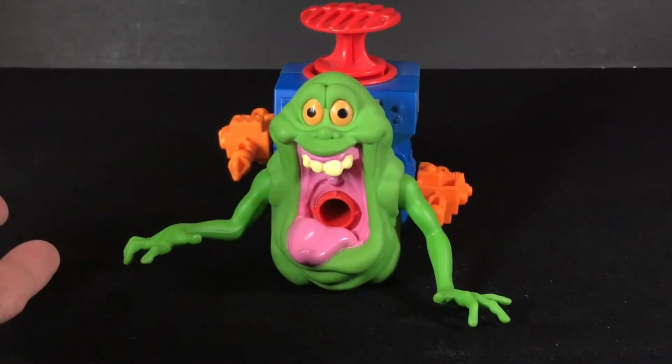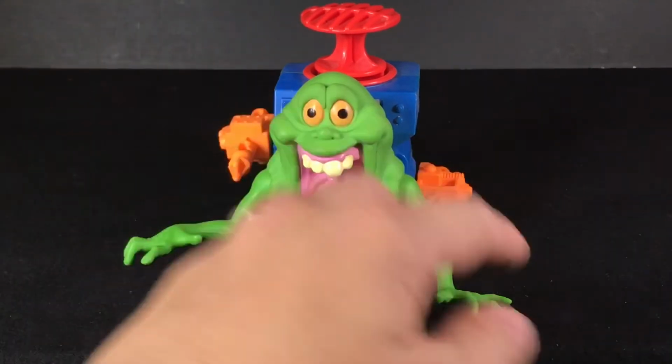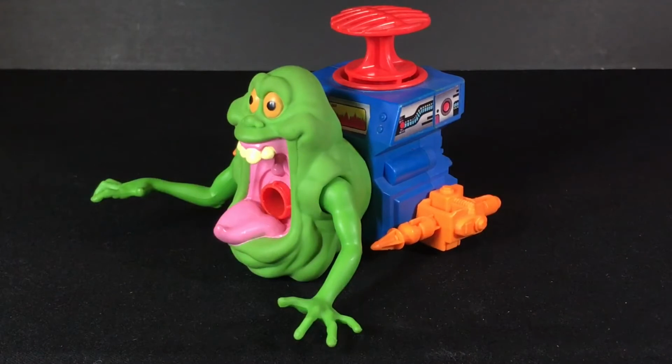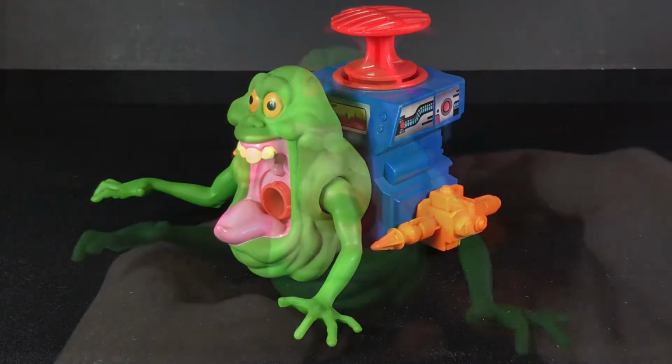I love Looney Tunes and Animaniacs and Tiny Toons and all that kind of stuff, but it just did nothing for me. You know, when I wanted to watch The Real Ghostbusters, I wanted to see something serious and scary, something that when I was a kid made me feel like mature, you know? So I just didn't really like it as much.